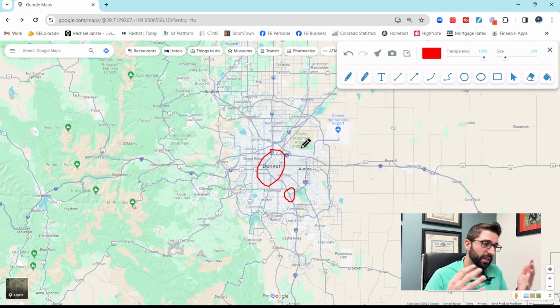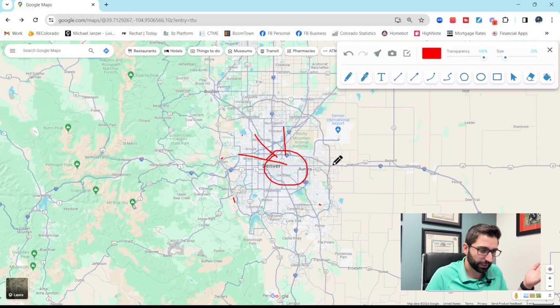If not, you'd probably be best off staying somewhat central. That way, regardless of where you're at, you're relatively close to the majority of Denver. Then hey, you get somewhere over here, you're living over here, awesome. You get somewhere over here, you're living over here, maybe not so great. Maybe that's where having a rental would be nice. But for the most part, there you go.